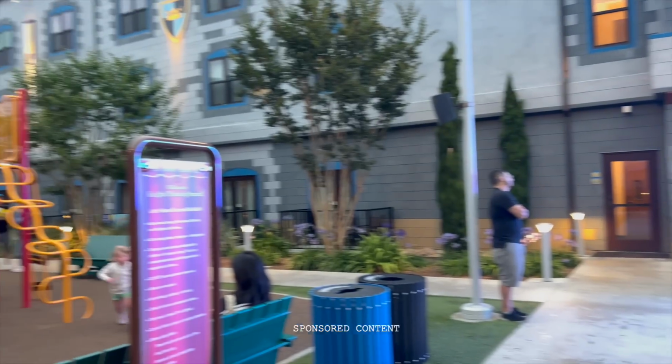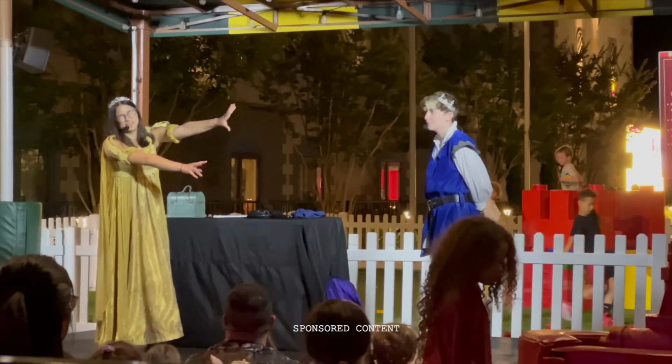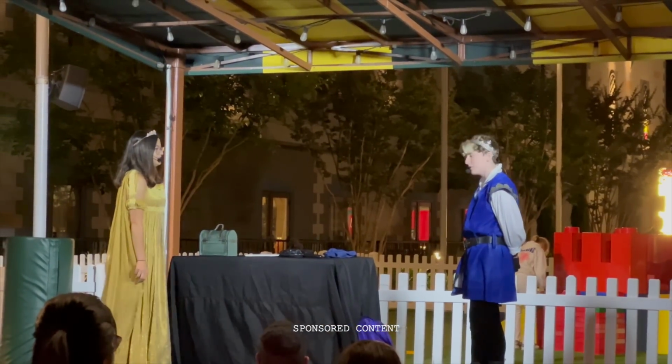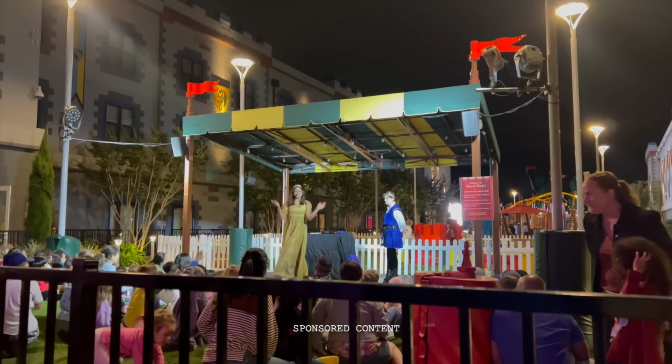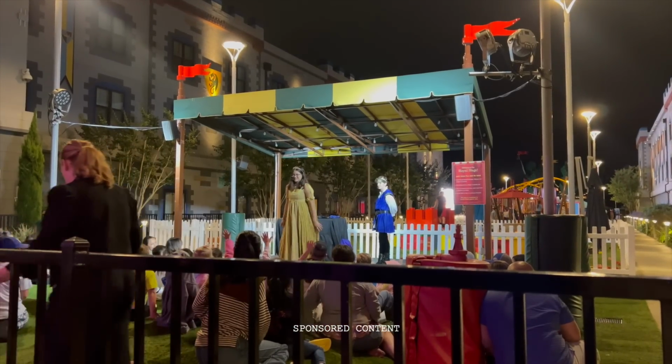After dinner, we headed out to the courtyard at the Castle Hotel right outside of the restaurant, checked out the movie that was playing on the giant TV, and played on the playground a little bit. And then after that, there was actually a magic show going on in the courtyard. A ton of kids ran over and gathered in front of the stage to watch the magic show, and it was a lot of fun.